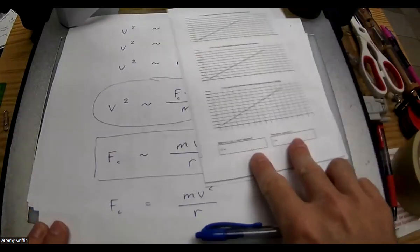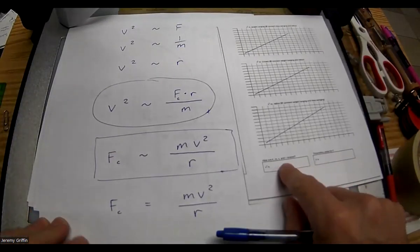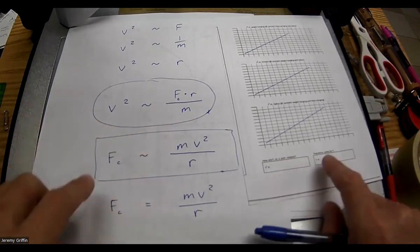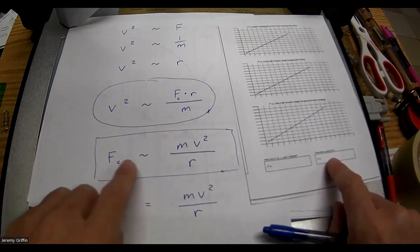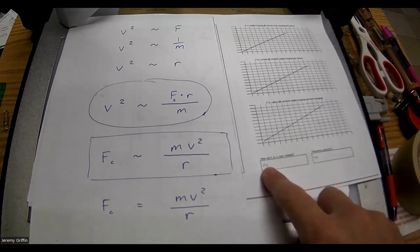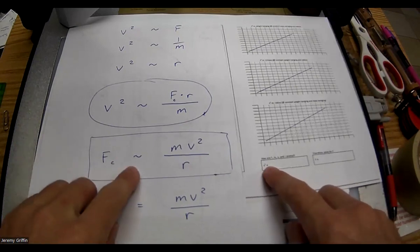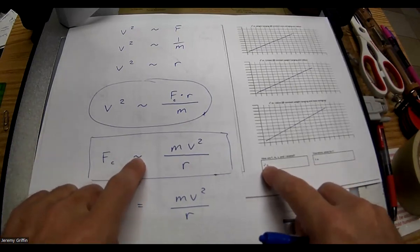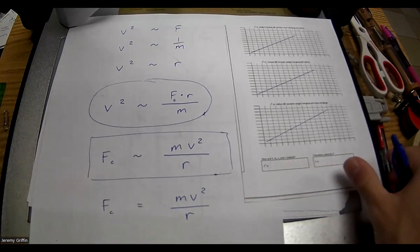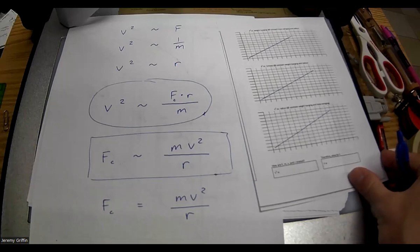You guys see those two boxes at the bottom? So it's how are the four variables related? We can say, well, v squared is proportional to Fr over m. Therefore, solve for F. Well, force is proportional to mv squared over r. And it turns out that it is an exact equation. That's another way to say proportional. I've seen both ways to say proportional. All right. You guys good there?